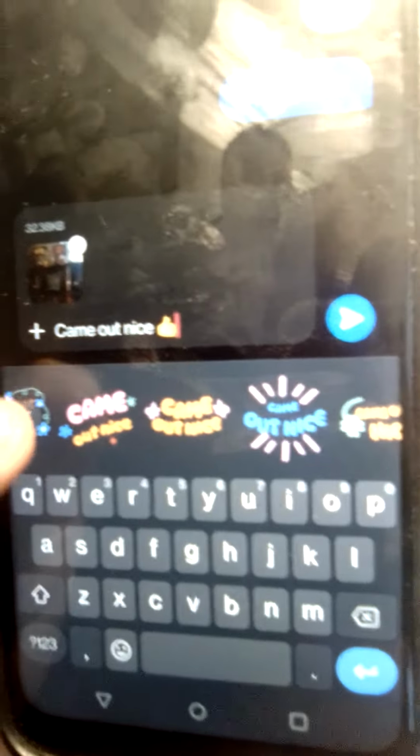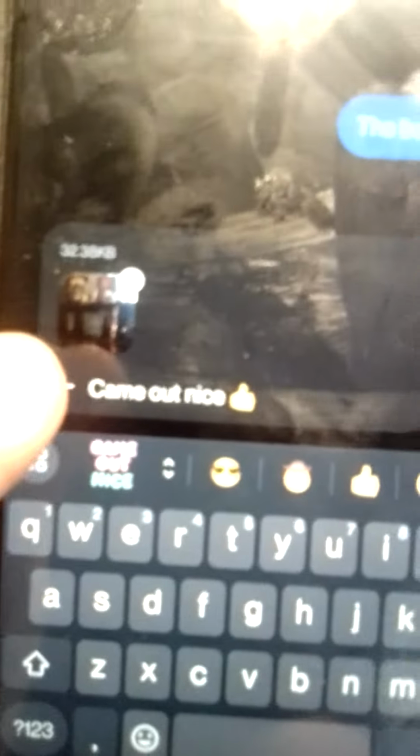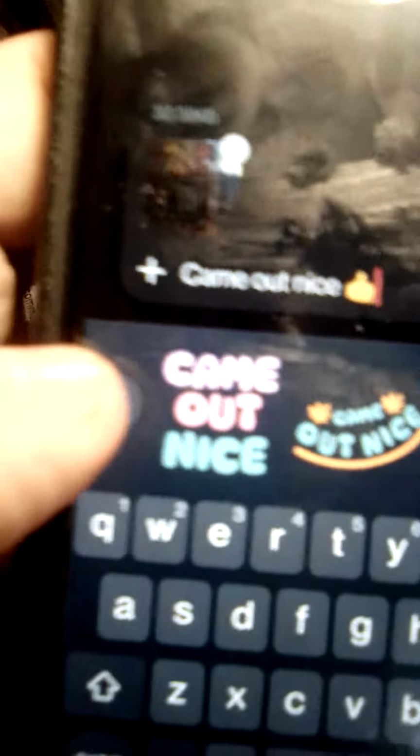But look, I'll show you. I'm going to hit X to get this to go away. But see, if you do a normal emoji, it won't show up like that with the arrows. But the arrows are there, so you can click it. And then it'll be a whole plethora.